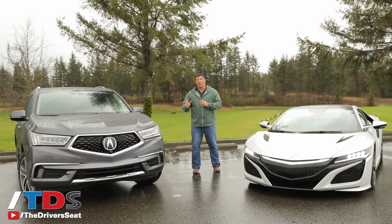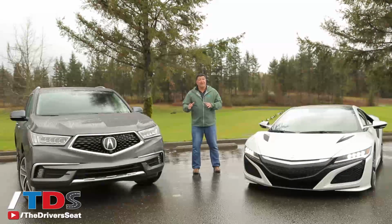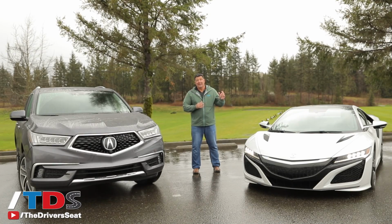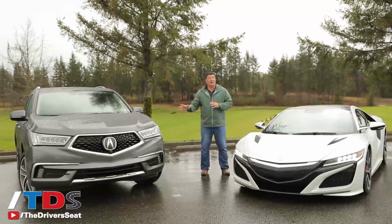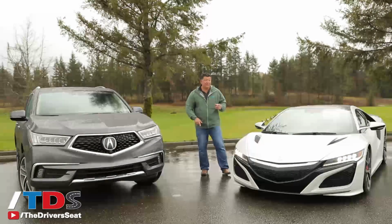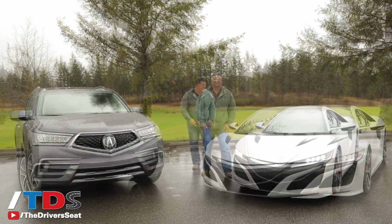This is the MDX Sport Hybrid, and it uses the same technology for torque vectoring steering you found in the NSX. The beauty of this car is it has room for 5 extra passengers, and it's going to cost you about 1/5 the price of this baby.